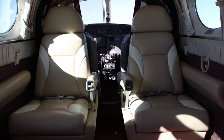So if you have some wide-bodied individuals, the seats with the armrests in the down position, well, the seats are wider to start with. In addition, the armrests in the down position give them a little more comfort. With some of the original 414s and even 414As, the standard 414 seat, the center armrest is fixed. It can be removed, but it's fixed. That's one of the reasons this 421-style seat is popular.